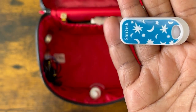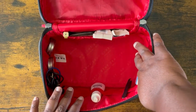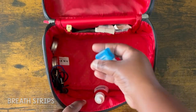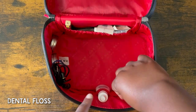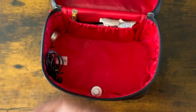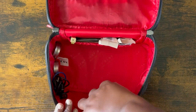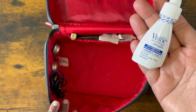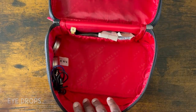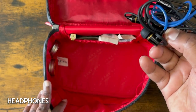I keep my work documents on there, sometimes even my school stuff. I also have a pack of Listerine breath strips, some dental floss, and also a pair of tweezers, another pair, and some Visine. I don't use this often, but in the event I have an allergy attack, I use those. And a pair of old headphones. I think I stole these from my husband. Sorry, Patrick.